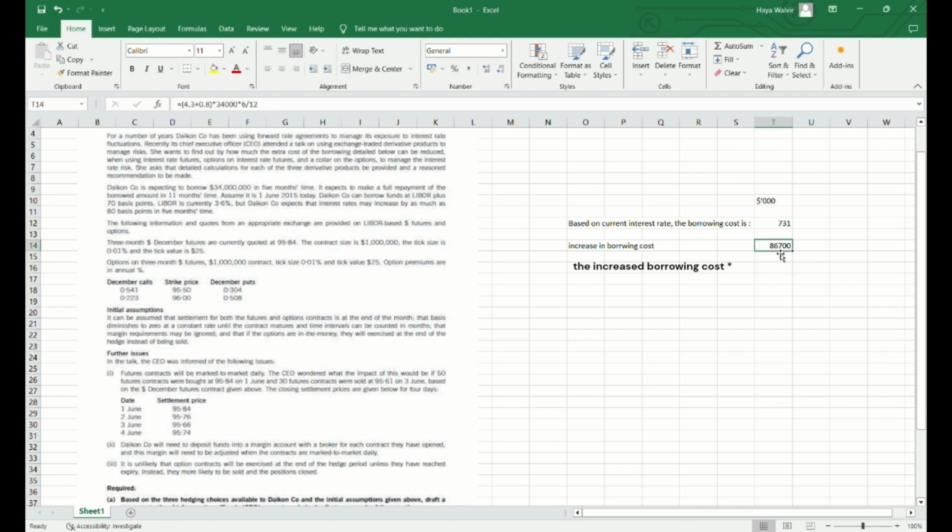So 4.3, 0.8. Have I multiplied the percentage? Yes. No. That's the problem. We need to make sure that we don't make such mistakes. So we can see there's an increase. How much do we want to offset against the gain? Or how much is our net increase in borrowing cost as a result of the increase in interest rates expected? That is $136,000. Okay, so this is what we want to hedge for. We want to hedge against this increase in interest rate.